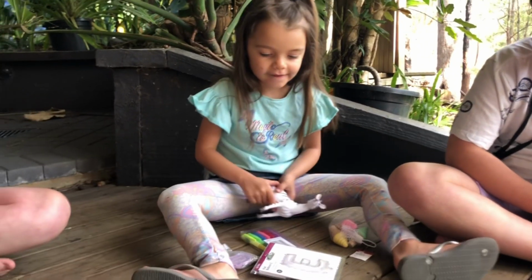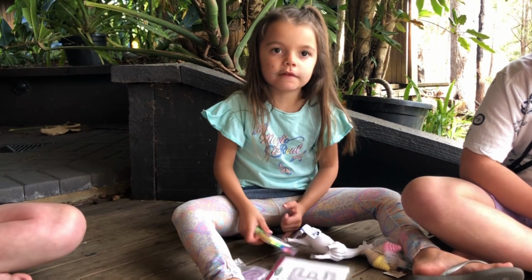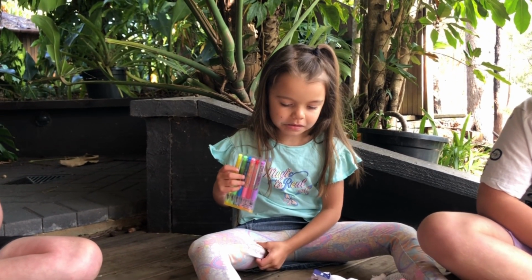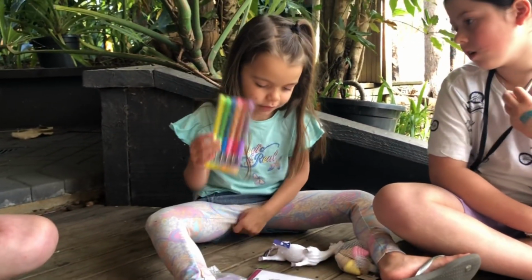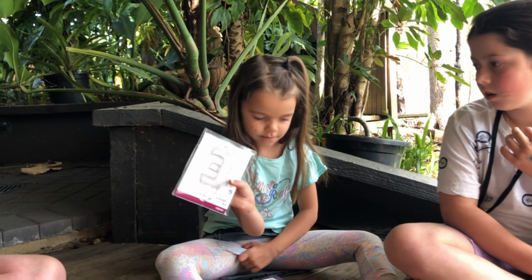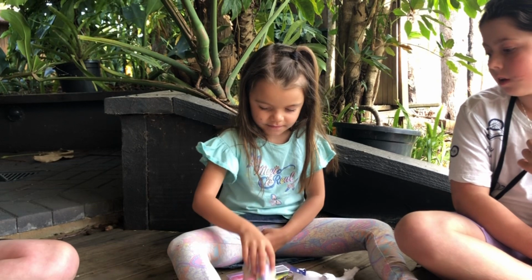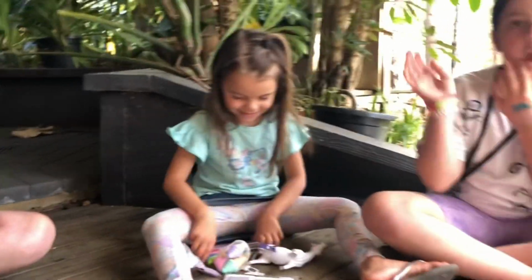A zebra for Z. Cool. What else do you get? And what starts with this one again? Gel pens. So the G for gel. That was a G, wasn't it? And E for an E balloon. Yep. And I for ice cream. And Q for Q. That was a good one, wasn't it? A Q key ring. All right, Lucy, what'd you get?